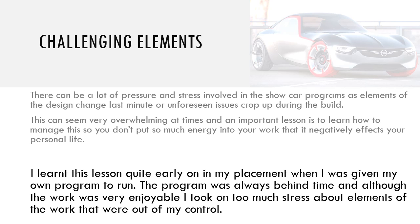I learned this lesson quite early on in my placement when I was given my own program to run. The program was always behind time, and although the work was very enjoyable, I took on too much stress about elements of the work that were out of my control.